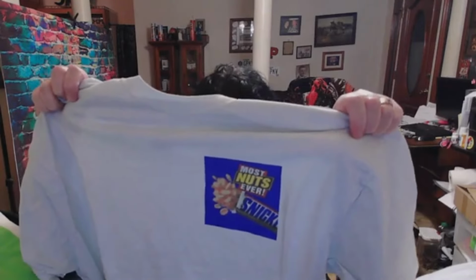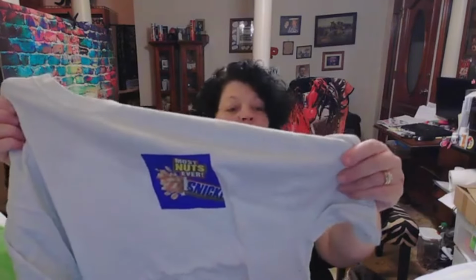And then this one is Snickers. It's a Hanes Beefy Tee, and it has the candy bars on it. Snickers. Most nuts ever. Right there in a Snickers bar. It's double stitched and it doesn't have a date on it. But, I mean, probably been a while since they've had that ad campaign.